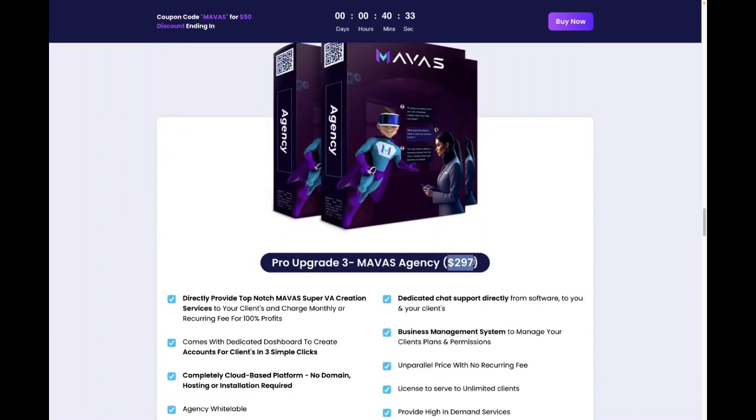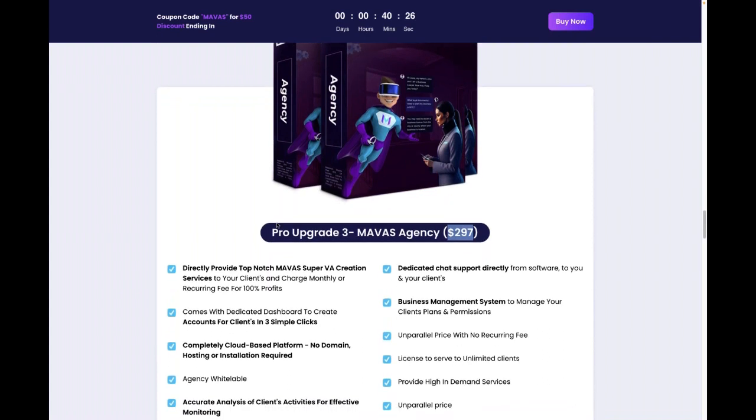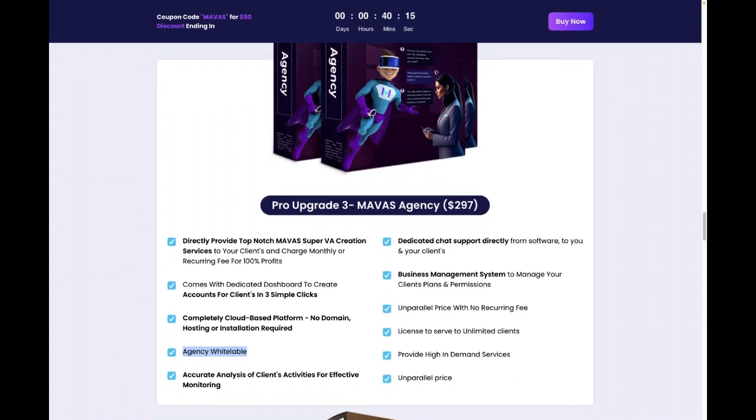Again, this one normally would cost at least $297 initially, and that is having the agency version. Now, what this does, it gives you immediate access to the agency white label. This is a hot seller. We even give you all the selling materials and whatnot, but you'll be able to directly provide top-notch Mavas Super VA creation services to your clients and charge them a monthly or recurring fee for 100%.